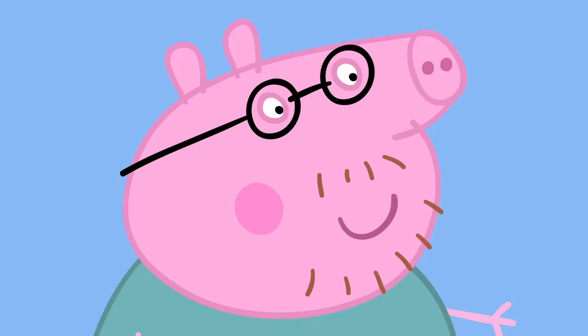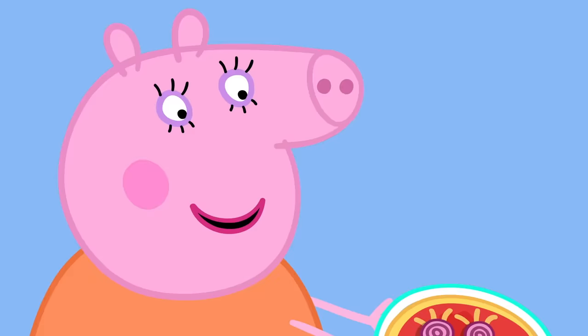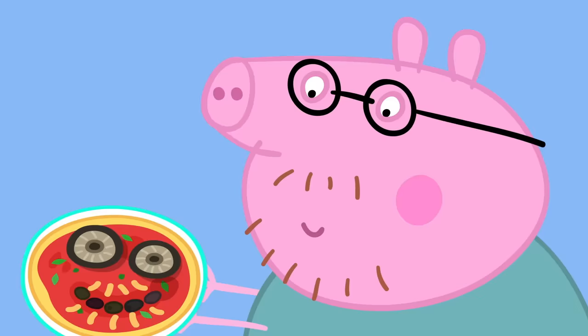Peppa! George! Lunch is ready! Yay! Mummy, your pizza looks like you! Oh, thank you very much. And your pizza looks like you, Daddy. It looks nothing like me.